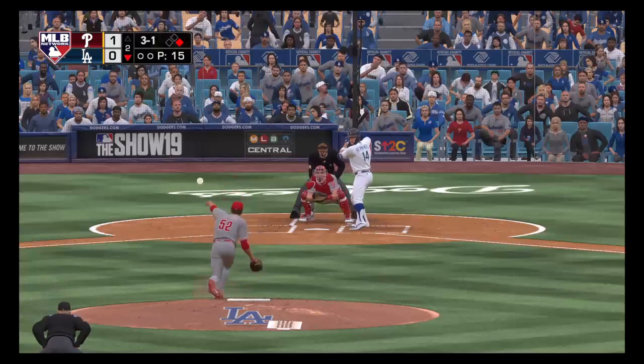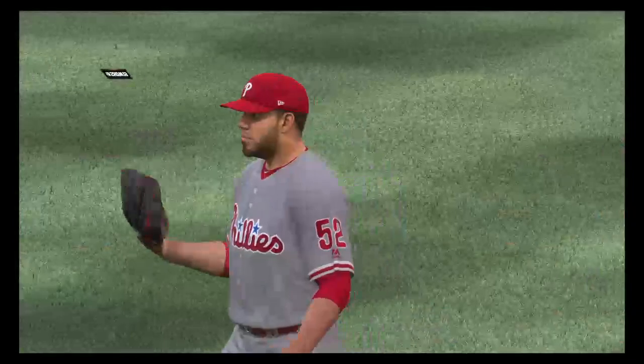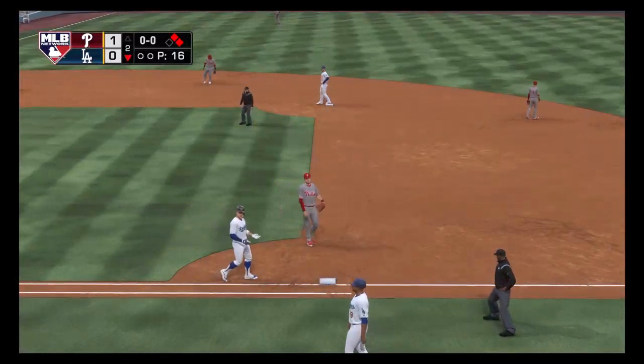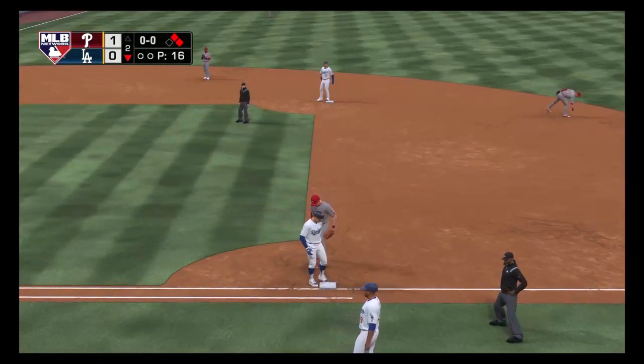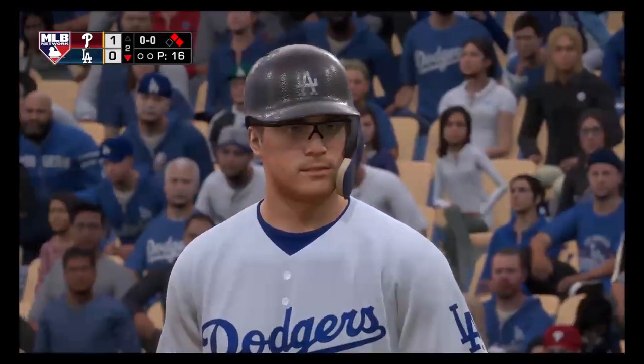He's set. Here's the 3-1. That misses. So a single and a walk, and it's first and second with nobody out. Huge innings have begun with much less, I can tell you that. First and second, no out, and the guy on the bump really needs a strikeout or a double play right here.